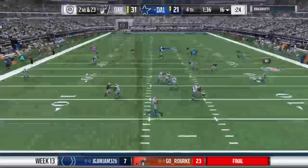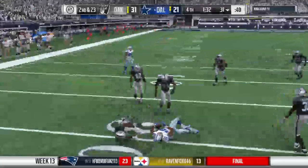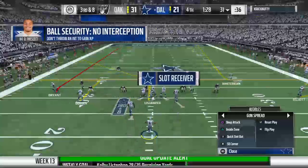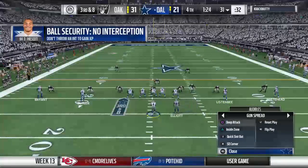Now they'll throw here out of the gun. Looking left side, and it's complete. And they'll take him down at the 31-yard line. It'll be a gain of 15 on the play. And just like that, it's 3rd down.